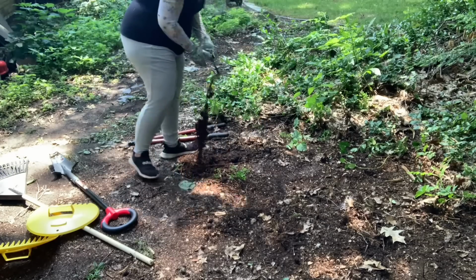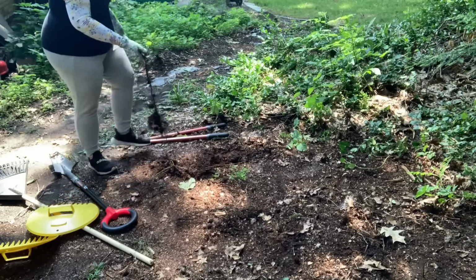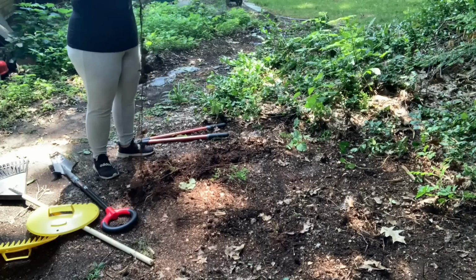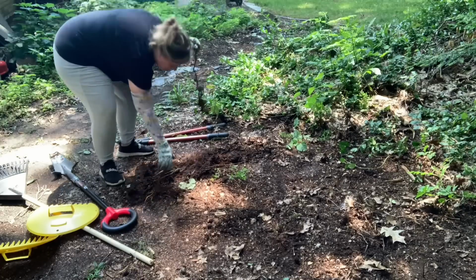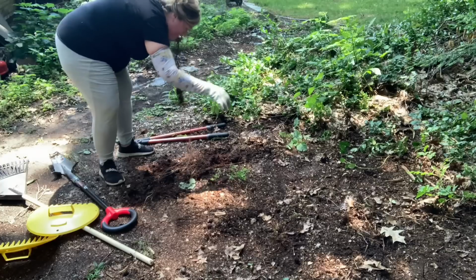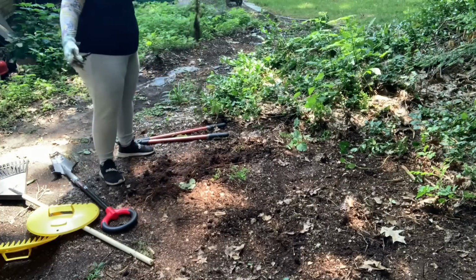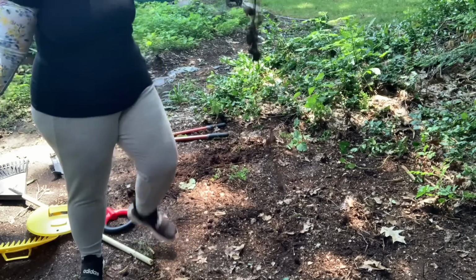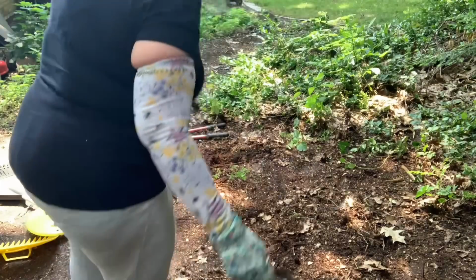All right, the root slayer helped me pull this up. Can you see this? Ugh, oh, great. My gosh, this is absurd. Look at how far, I didn't even get all the roots. Oh, hello, Mr. Worm. Get back in the soil, please. Oh, wow, lots of worms here. Well, there's one thing all these leaves did for me. It gave me real good soil.